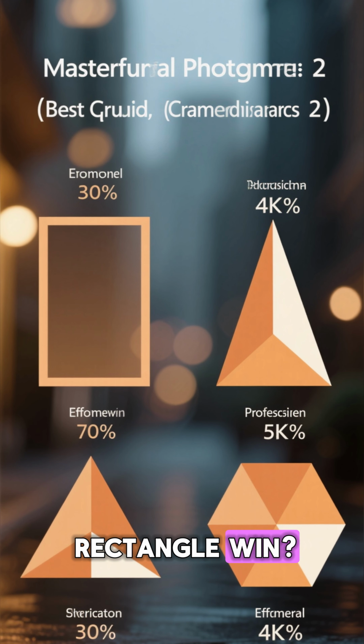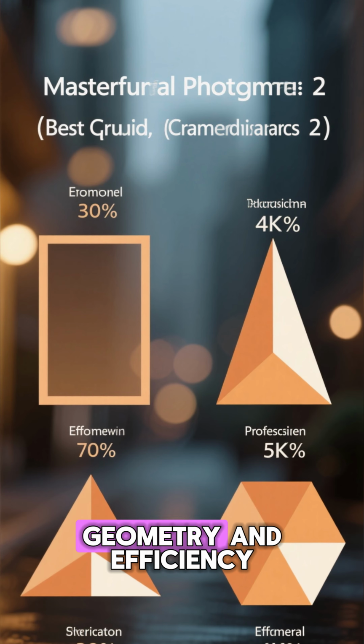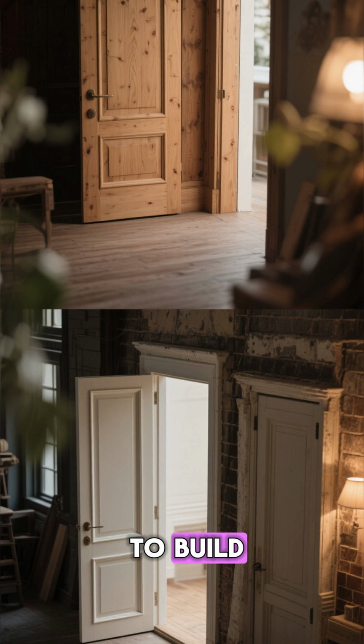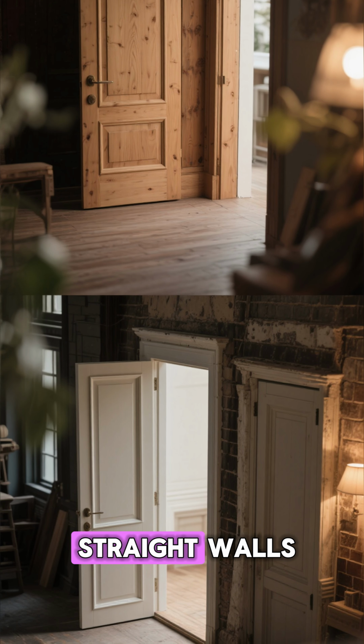So why did the rectangle win? The answer lies in geometry and efficiency. Rectangular doors are easier to build, easier to align with straight walls, and provide maximum use of space.